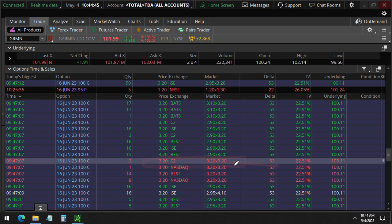So this is the only exception when we can use the colors to determine a buy or a sell, when the market has gone to zero in the bid ask spreads. So always look at this market bid ask, and if it is zero, then you can use the colors as a way to determine whether this transaction was done as a sell order or a buy order.